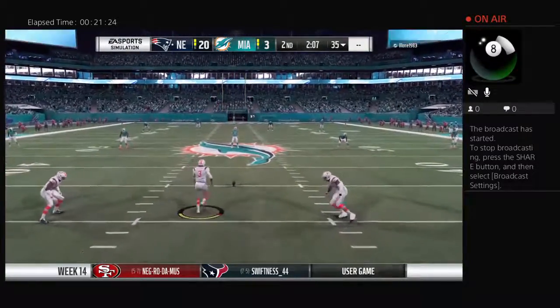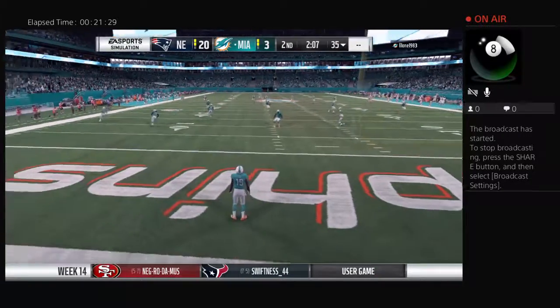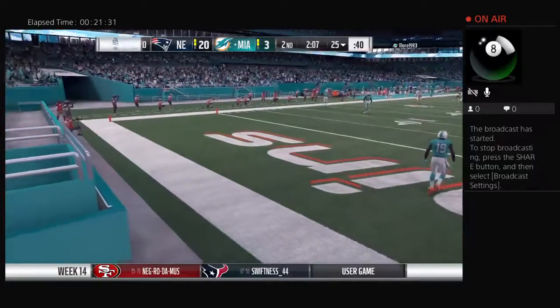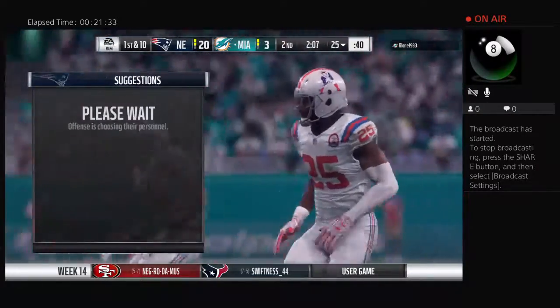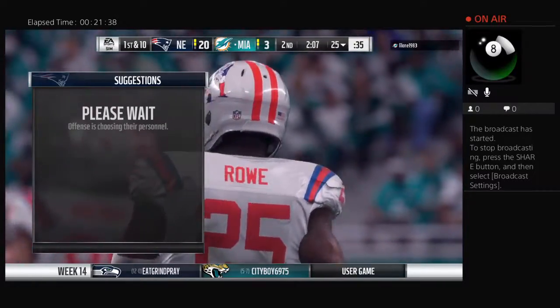Gostkowski now out to kick it away. And that'll carry over the back line of the end zone for a touchback. Out comes the Miami offensive unit now. They get set to take over.